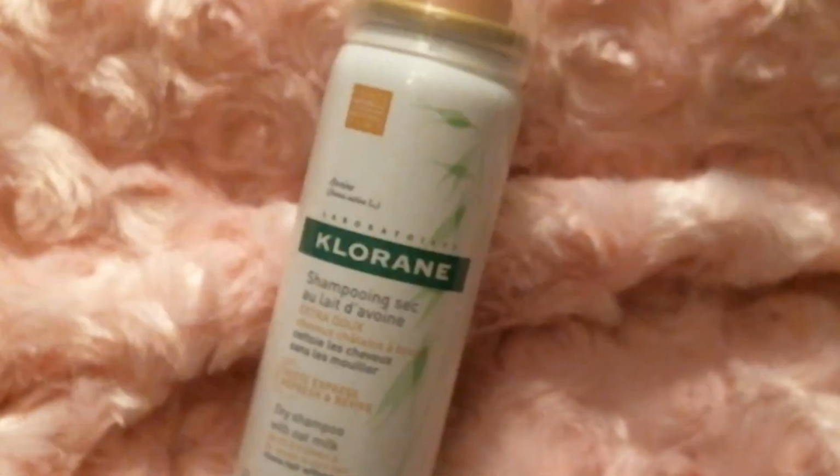Okay, my second, are you kidding me, for the month of April is also a dry shampoo. This is the Chlorine Dry Shampoo with Oat Milk. Now I got this as a sample in, can't remember if it was Ipsy or Birchbox. I will link that video down below for you if you're interested in checking it out.